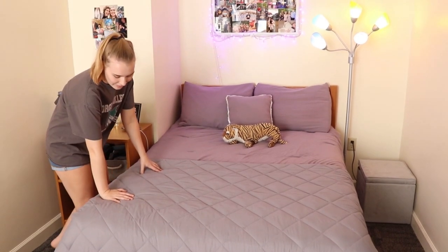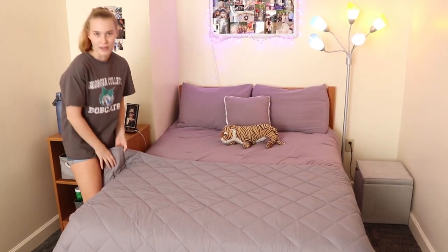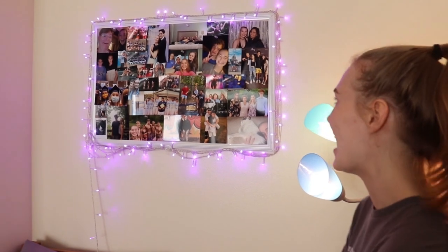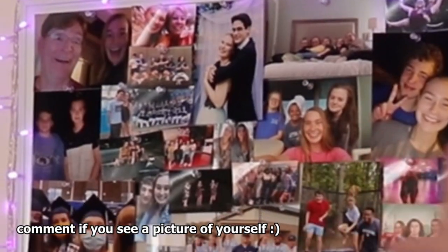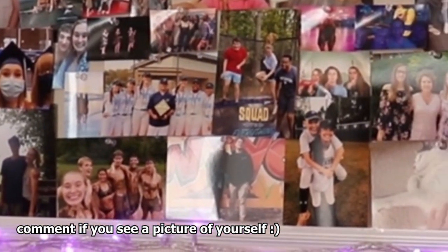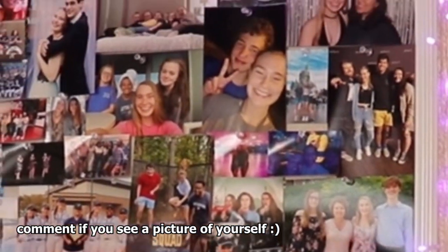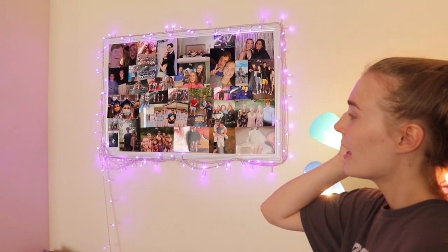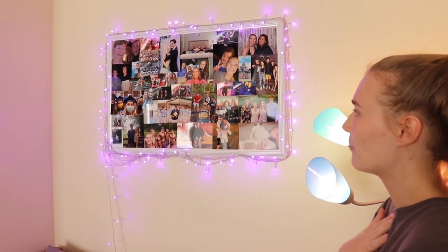This is a weighted blanket. It's like what, 15, 20 pounds? It's really nice. Okay, so this is probably my favorite part of my room. It's just a bulletin board that has a bunch of pictures of me and my friends and my cat and my family and just everyone. And then I wrap these purple lights around it. And it just kind of reminds me of my friends from home.